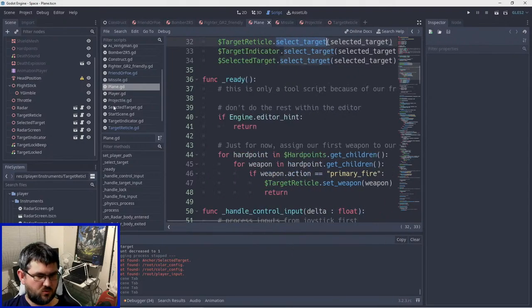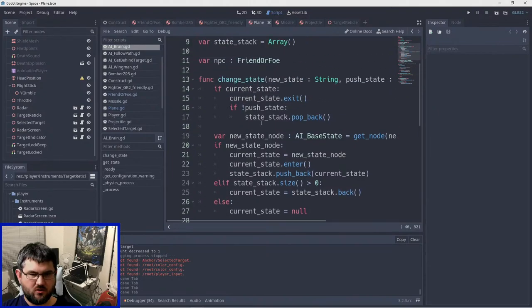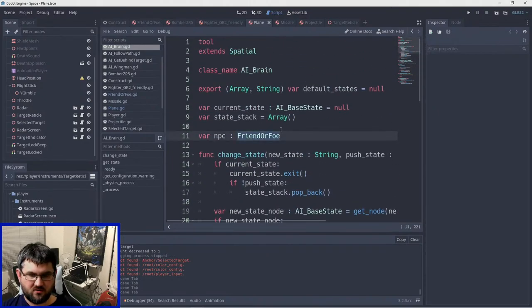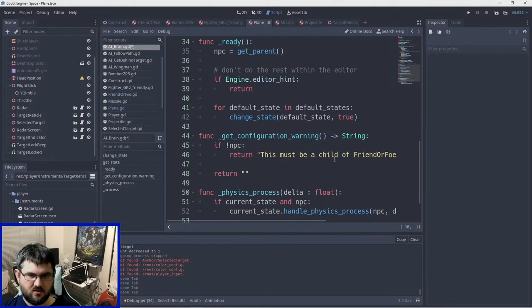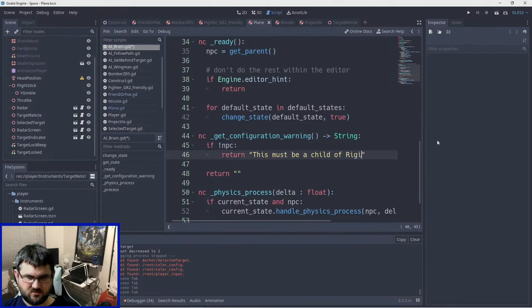Back to what we were doing. So the thing that I'm thinking about, when we look at our AI brain, is I'm actually not going to care about this being a friend or foe. This one is going to be a rigid body. Very cool. And that means that in here must be a child of rigid body. So now my brain can be added to any rigid body object to control that rigid body.